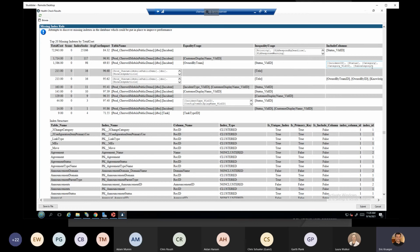Doing something like that would definitely kick out an index recommendation. So if you do that, it'll show up right away. So run that query and then rerun the health check. And if it's still blank, open a ticket with support and say, I'm not seeing missing indexes.